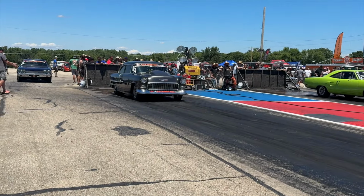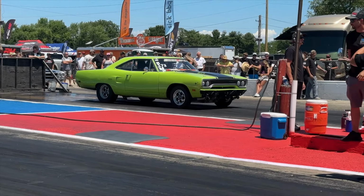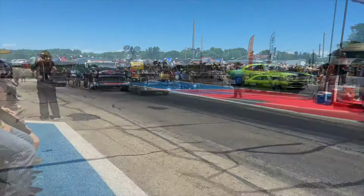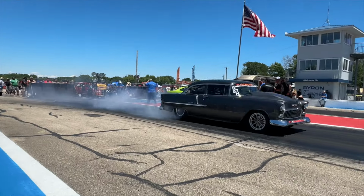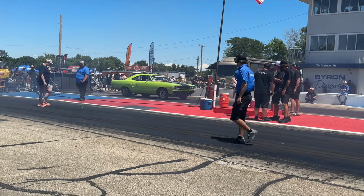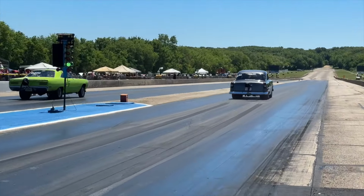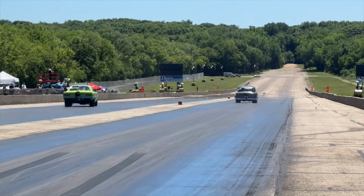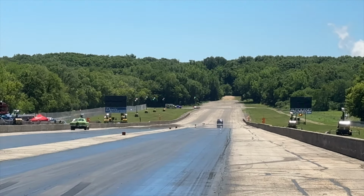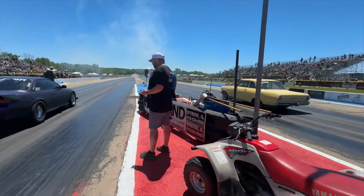Okay, now this is a cool pair. We got Havlik in that 55. And then we have the Roadrunner that is so cool. The exposed turbos down under what would be the bumper when they're on the street. Okay, let's see these guys make a good pass today. .06 at 123.